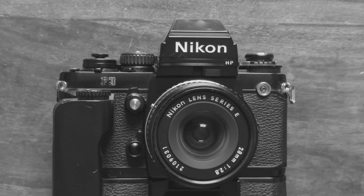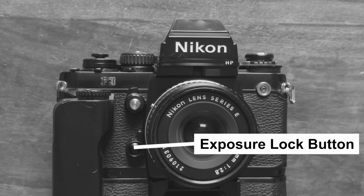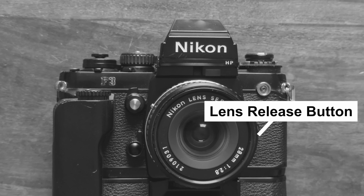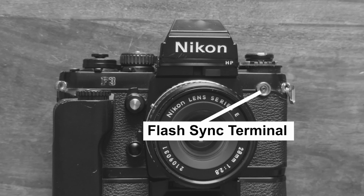This button configuration also has an exposure lock button for when you have tricky exposure issues where you have a scene with a number of exposure options to consider, such as land and sky in the same scene. We finish off the front with a lens release button and a flash sync terminal.